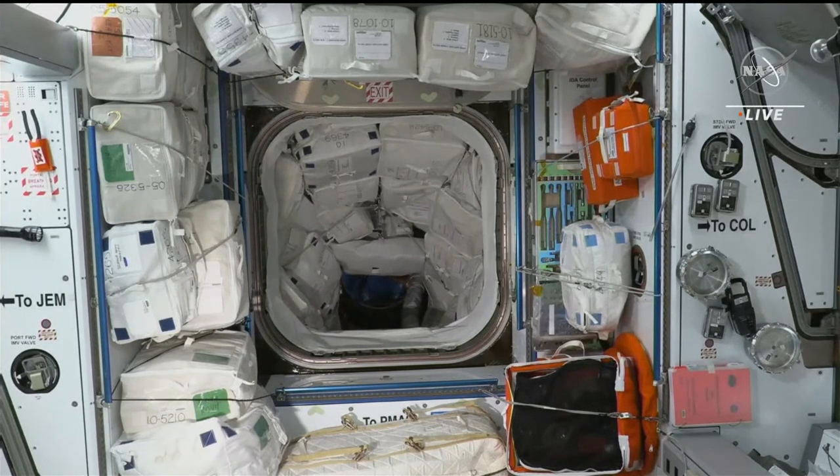Dragon hatch is now open. And we can start to see the crew members inside Endurance. That hatch that we've been waiting for to open since 5:32 p.m. Central Time is now open. Hatch opening taking place just a couple of seconds ago.